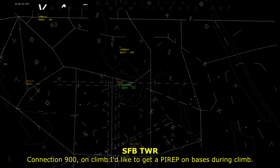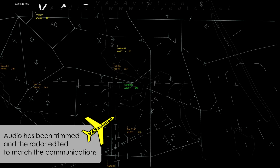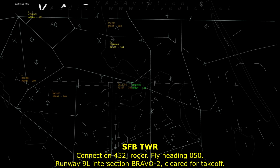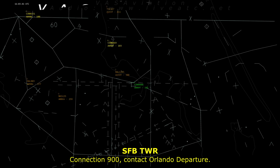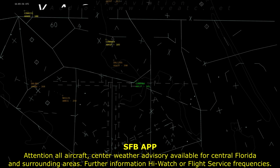SX 900, on time now, I'd like to get a high RAF 1 base to the top. Okay, hold that there. Connection 452, roger, sliding 050, runway 90 left, intersection Bravo 2, good pickoff. Contact the end of the park. Attention all aircraft, weather advisory available for Central Florida and surrounding areas, for information about ILS or flight service frequencies.